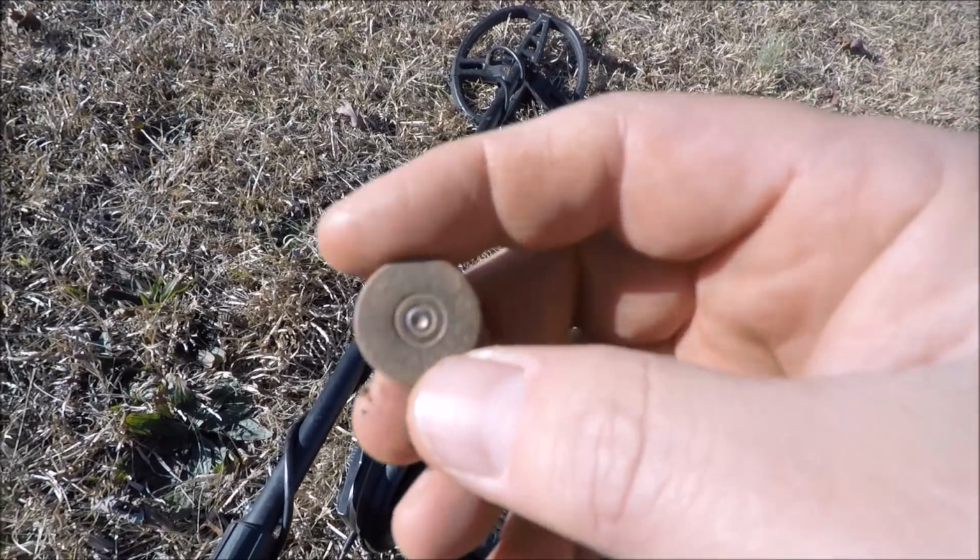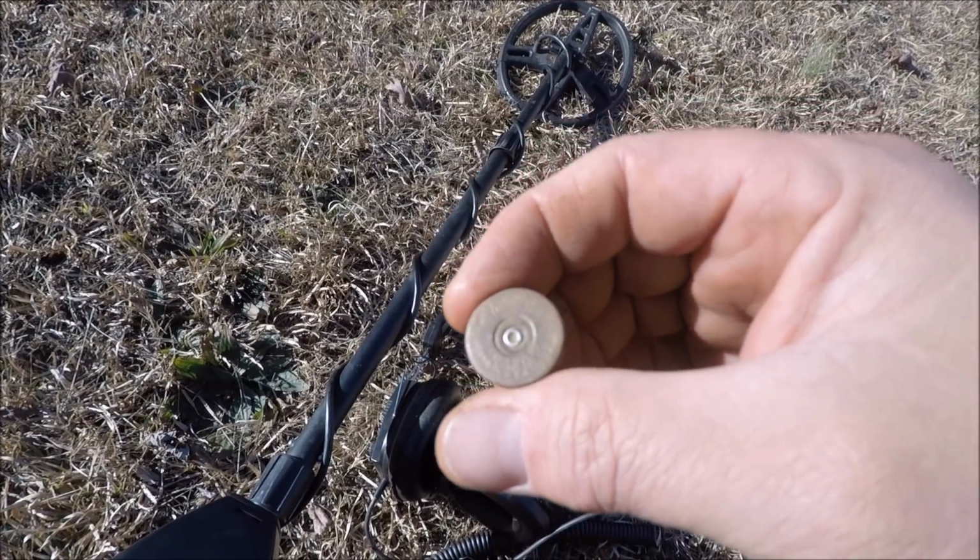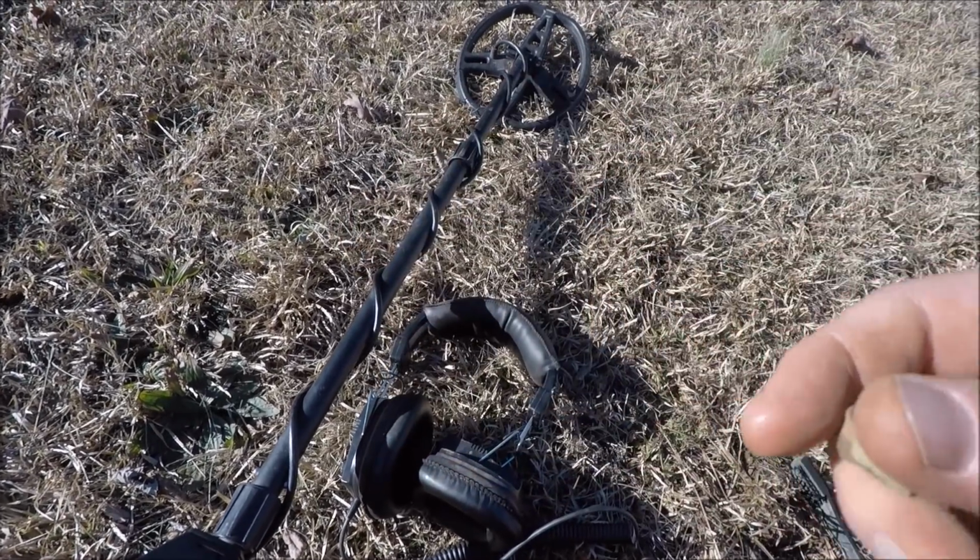I love head stamps. I love them because you can take them out of the ground, scratch the daylights out of them with a heavy-duty steel brush, and you still get words.